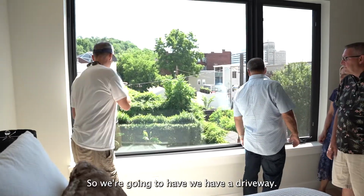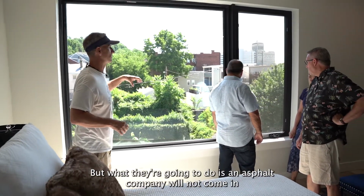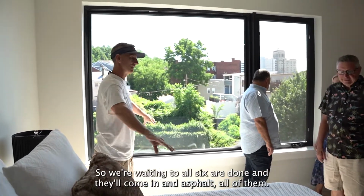So we have a driveway. I'll take you down and show you. It's stone right now, but what they're going to do is an asphalt company will not come in just to do one little driveway. So we're waiting till all 6 are done, and they'll come in and asphalt all of them.